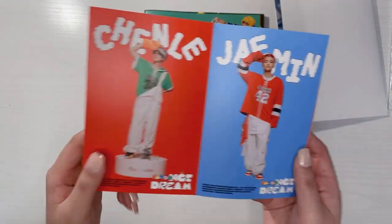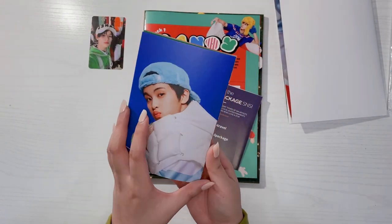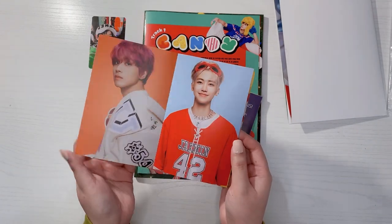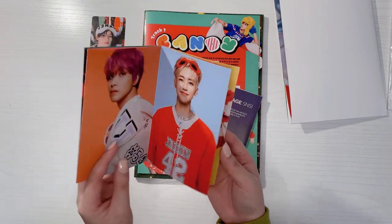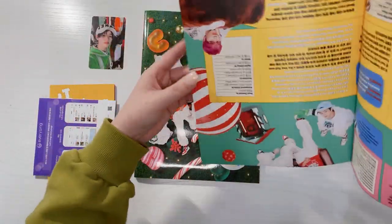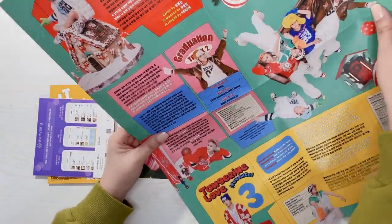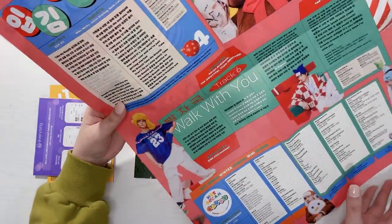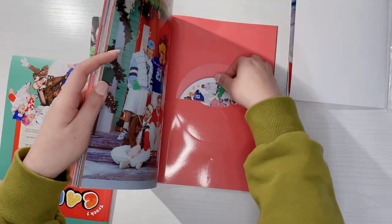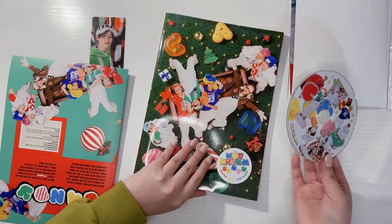Oh, these are so cute. Oh, and then these are the pictures. These, I'm guessing, are the same as the digipack, the pictures that you would see in the digipack, because this was the first picture I saw. So cute. And then they have, oh wow, interesting. So instead of including the lyrics inside the album, they had it as a poster, which I actually like, because all of the colors just pop out. Oh, and then the CD. Oh, cute. They look like little stickers.